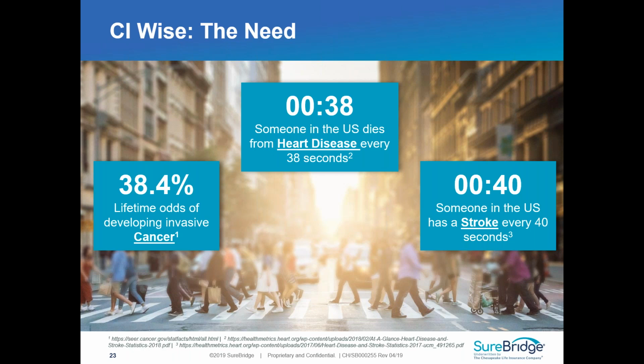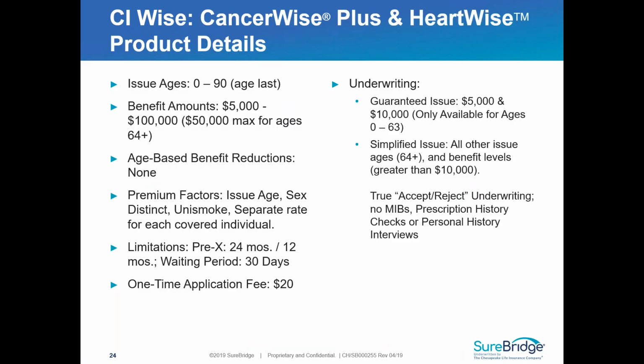And the odds, I can throw up some stats all day, but we all know that someone's been diagnosed with these things, and it's going to happen to someone we know. And so definitely want to be having these conversations with them at some point.